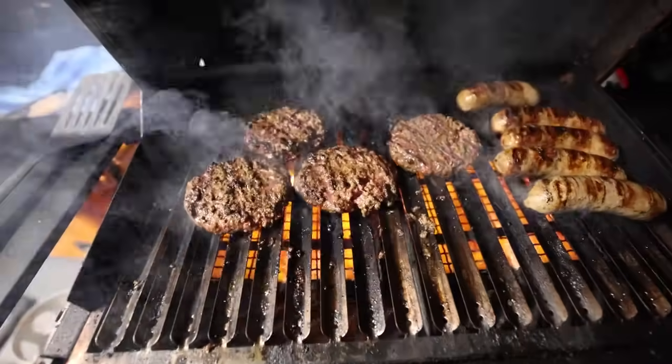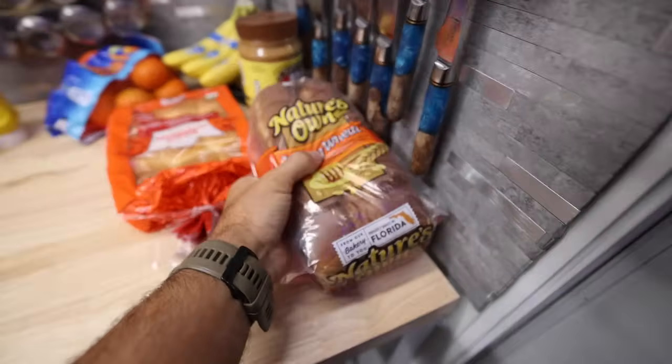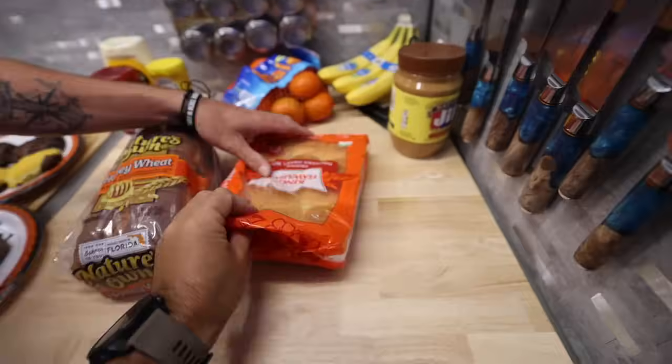Ooh, they're looking good, boy. All right, boys, she's freaking ready. You don't have buns, but you do have Hawaiian rolls. Okay, yeah, I kind of forgot. So we got some regular bread, and we got these guys right there.